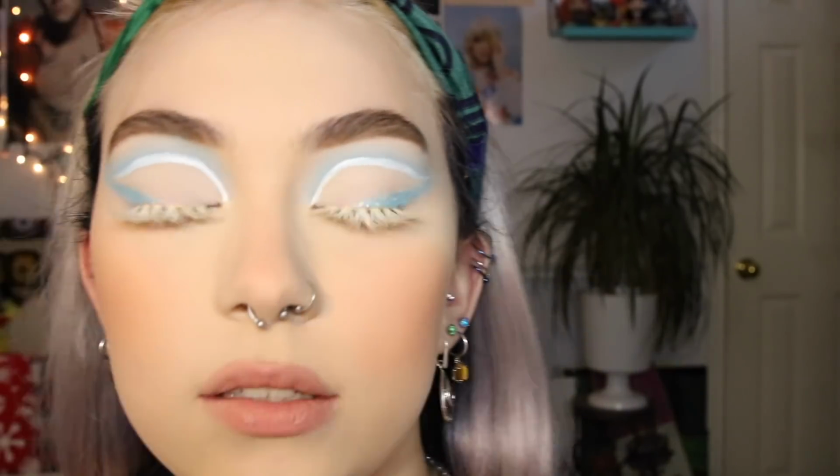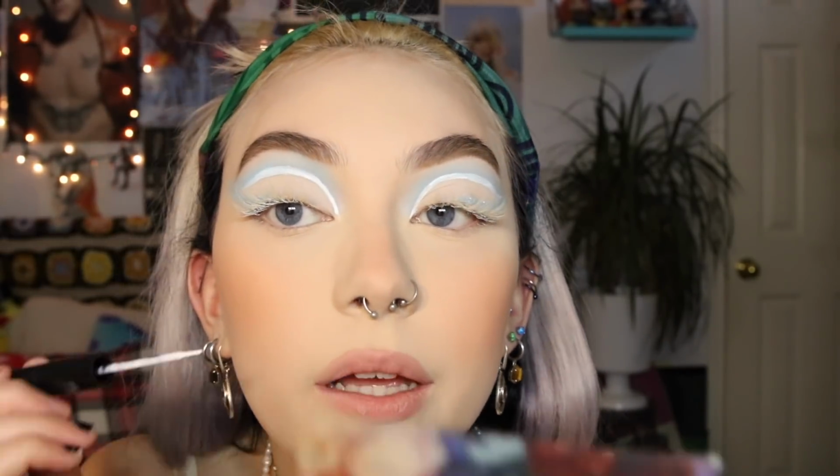Okay, blush. I want to put a lot of blush so it looks like I'm cold, because when I'm cold, my face gets red. Ooh, that's cute! Next, I'm gonna do lip liner. I'm gonna put the white on the lower lashes. I'm gonna try to anyway.